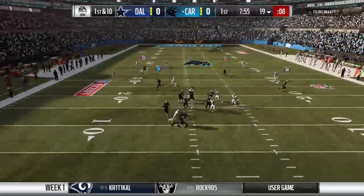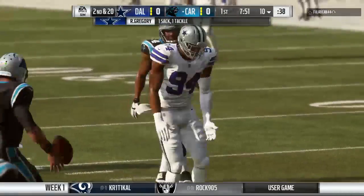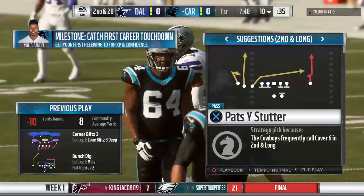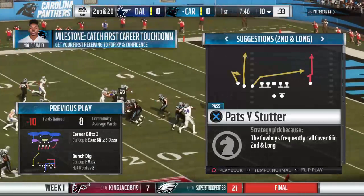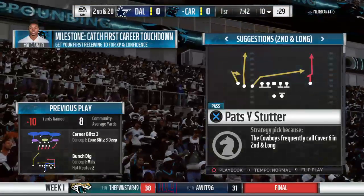Now Newton on first down. Now the pressure comes and he goes down, just inside the 10, back at the 9. Randy Gregory in there to make the sack. He buries him for a loss of 10.